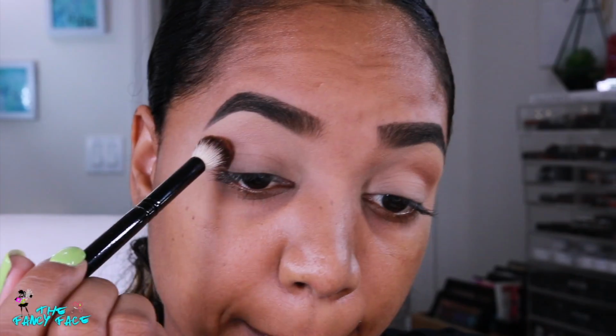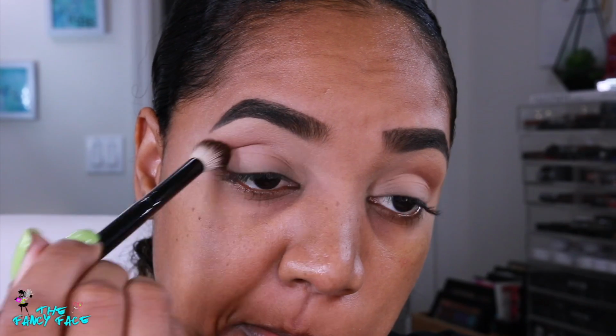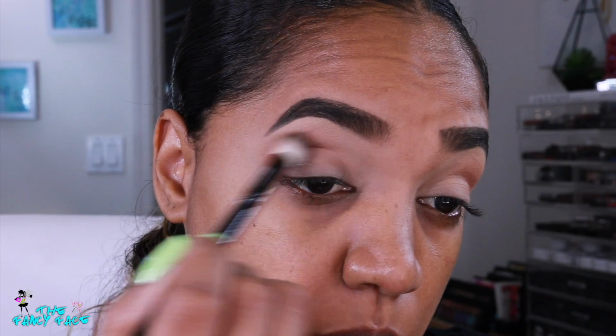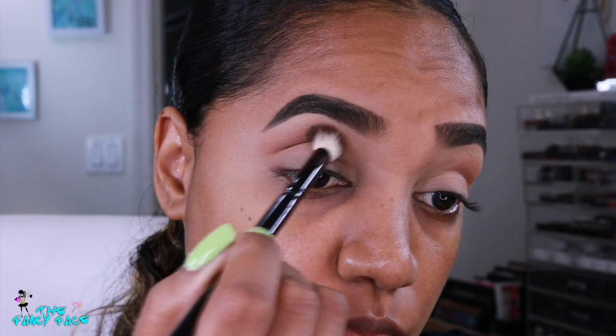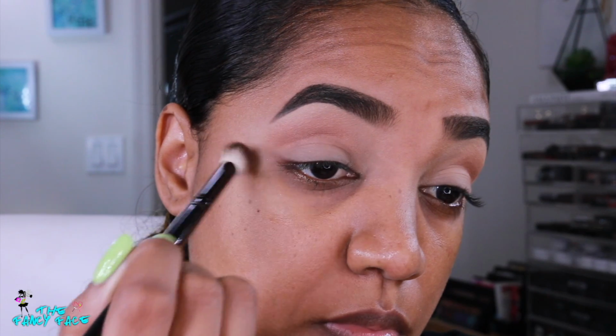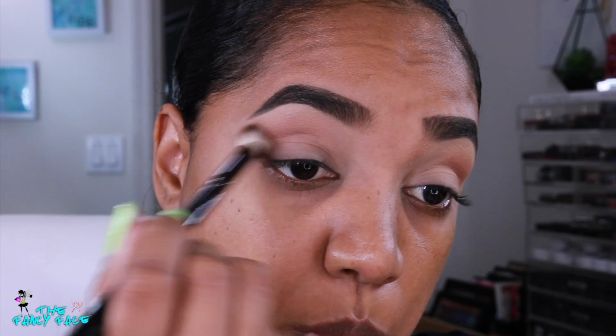Now we're going in with this orangey brown shade, that's Stunner. It's a very pigmented shade, so I'm slowly building it up, not trying to over intensify this brow bone area just yet. I'm just creating a little bit of shadowing for now. So we're just going back and forth, windshield wiper motions to create that shape.